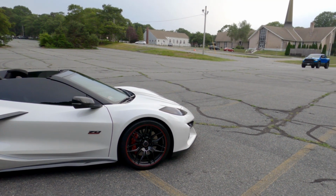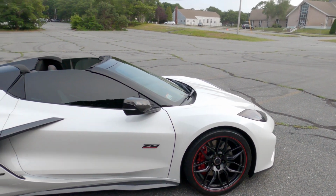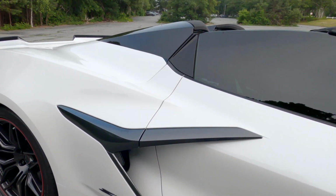There's the owner of the vehicle in his ERX. He just wants to make sure I'm not stealing the car.